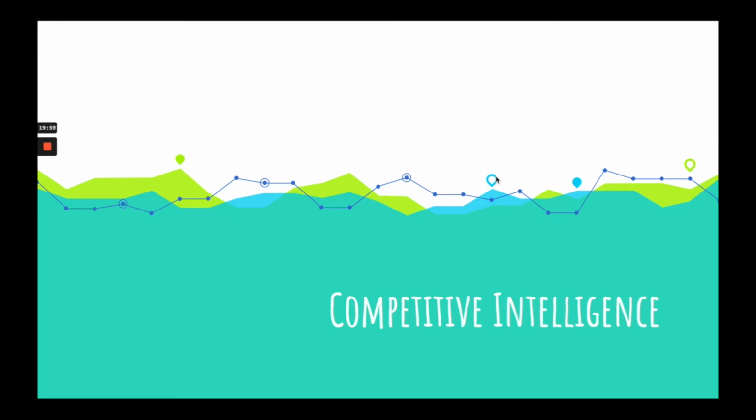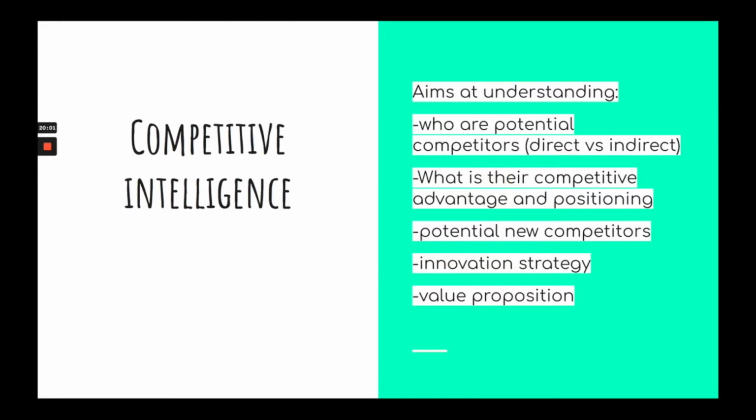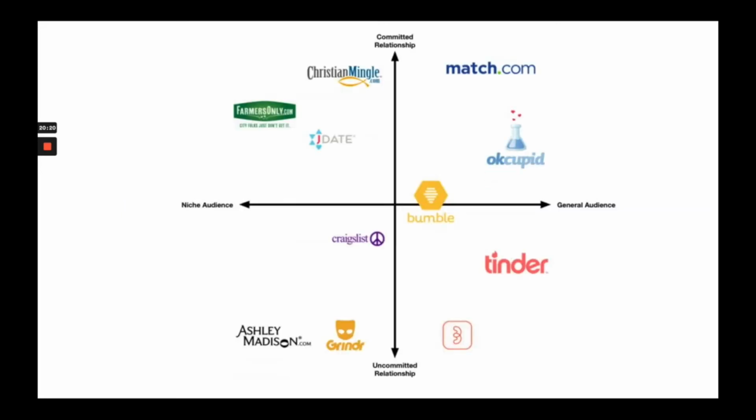Then you have the competitive intelligence, which aims at understanding better who the potential competitors are, direct or indirect, what their positioning and competitive advantage is, if there are potential new competitors that could enter a specific market, what their innovation strategy is, and of course, what their value proposition is.